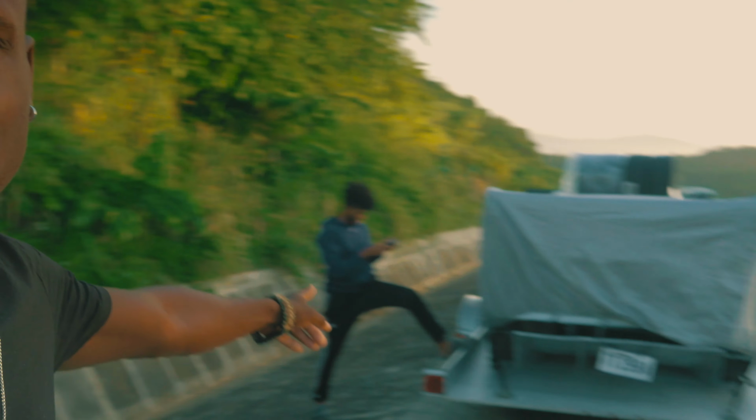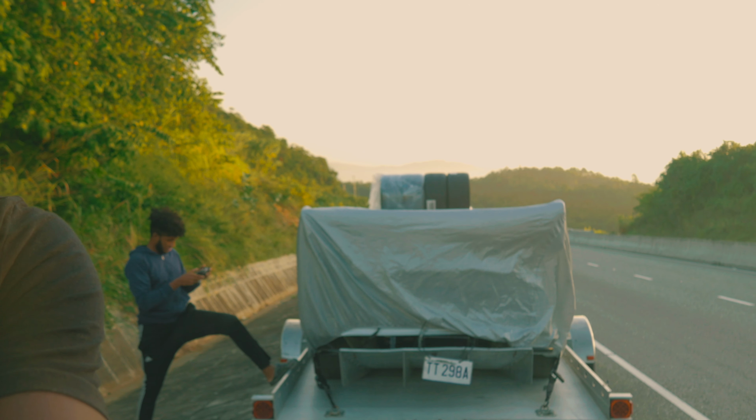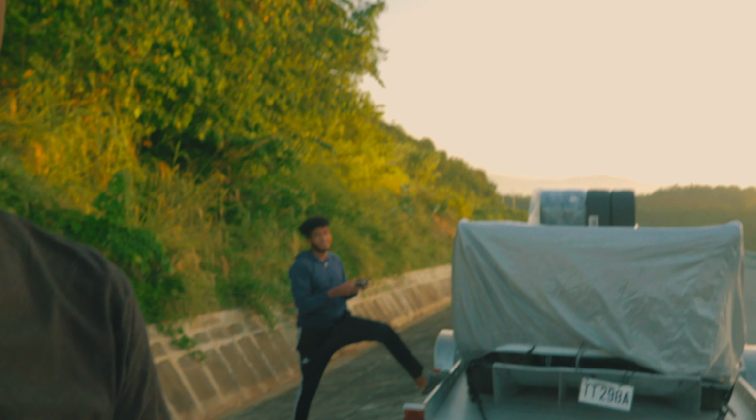So I have the drone pilot over there. We're gonna reveal this car right here. Well, I can't wait to see what's underneath. You get me?